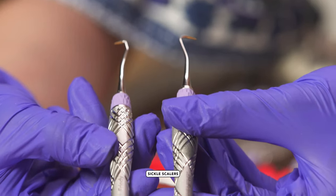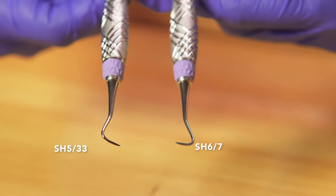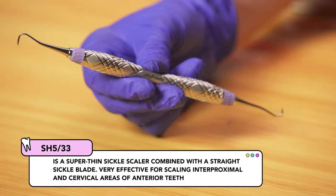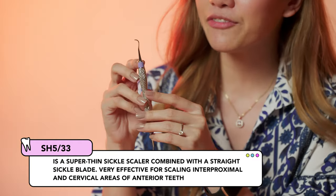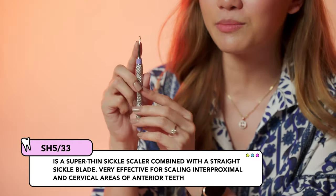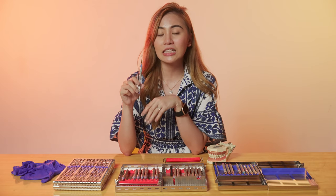We also have here two sickle scalers used for the removal of supra-gingival calculus. SH533 is a super thin sickle scaler combined with a straight sickle blade. It is very effective for scaling interproximal and cervical areas of anterior teeth. I have three pieces of this as in lahat ng perio set ko meron neto kasi this is my favorite.